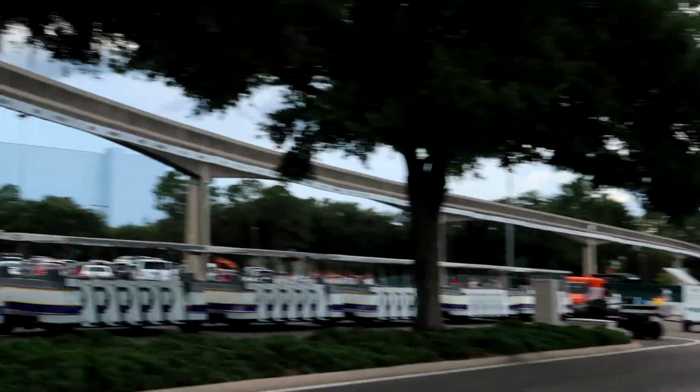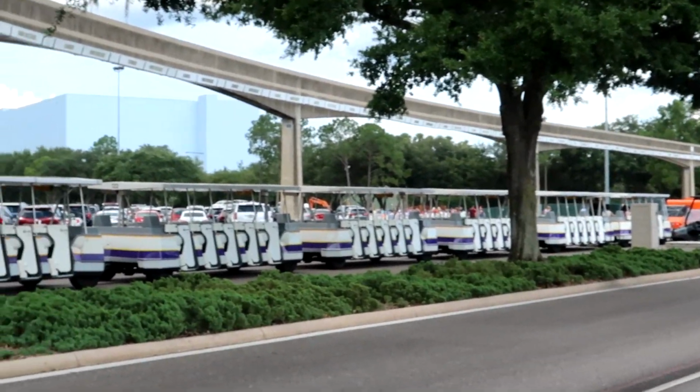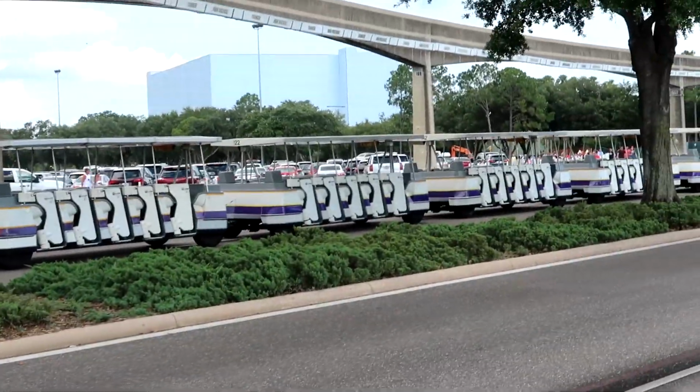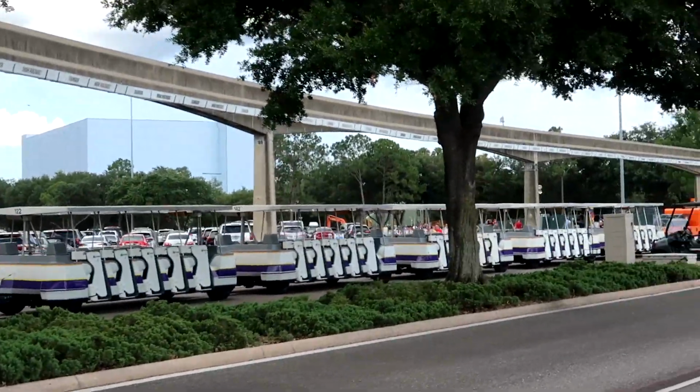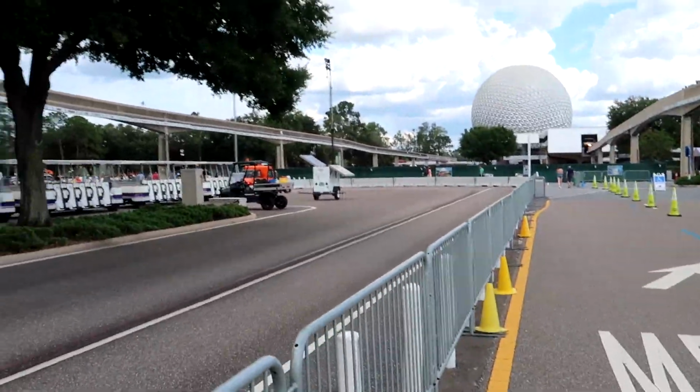As you can tell by the ball. Over here, that is the new, why do people want to say Mission Breakout? That's the new Guardians of the Galaxy ride. The back of it's been completely sealed up, so they're working on the inside, but we're gonna go to the front and see what we can see from the pavilion where Ellen's used to be.